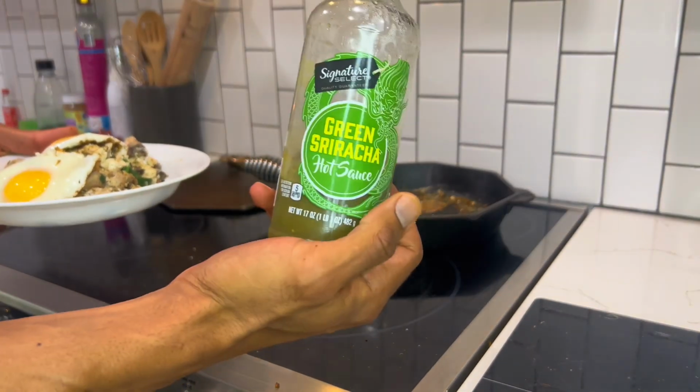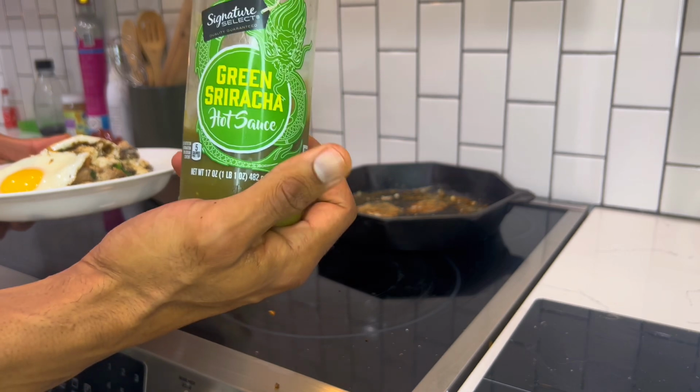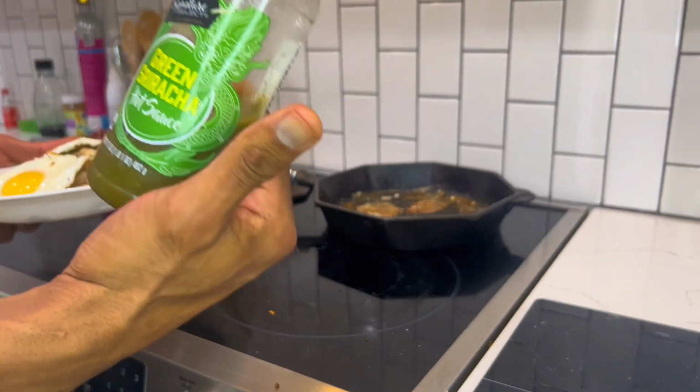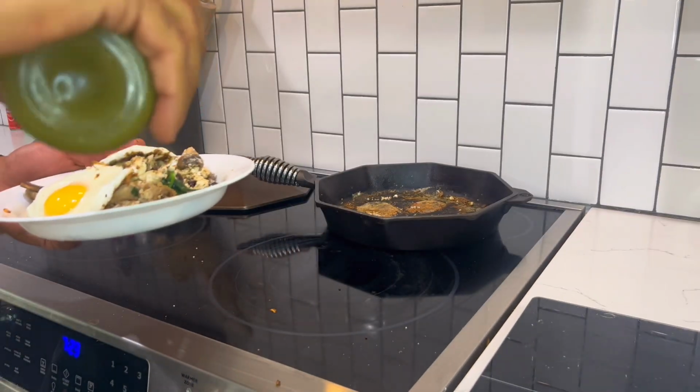Let me know in the comments, are you team green sauce or team red sauce, whether it's sriracha or whether it is Tabasco. I love both, but when it comes to breakfast, when it comes to eggs, hands down, team green sauce all the way. This is what I do every morning in prep, and hopefully you guys get something out of this. This is a great meal.